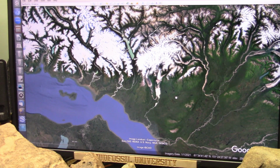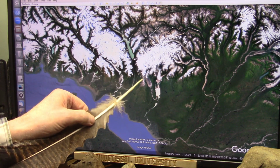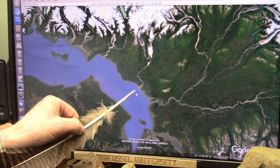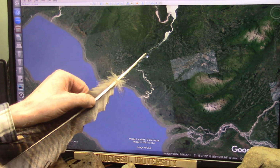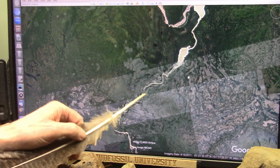I'm sorry, I got called away again, but I'm back, and I think I ended up showing you spur ends up coming down here into Cook Inlet. Now, this is where it just drains off. So let's go in and look at this. Let me get it settled in.